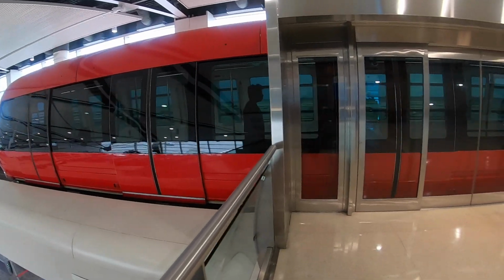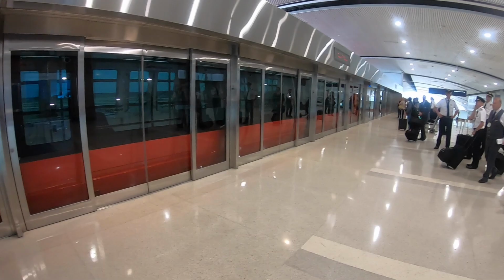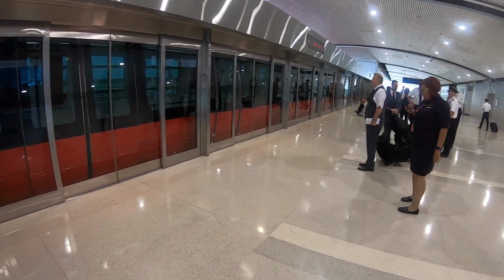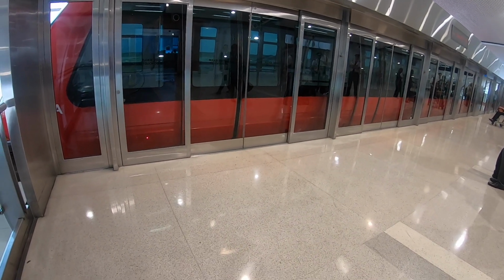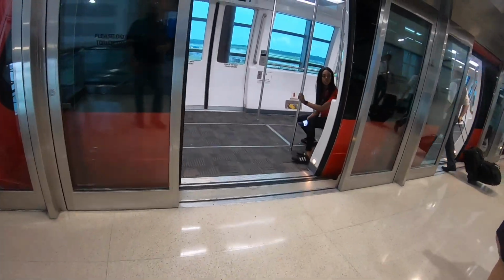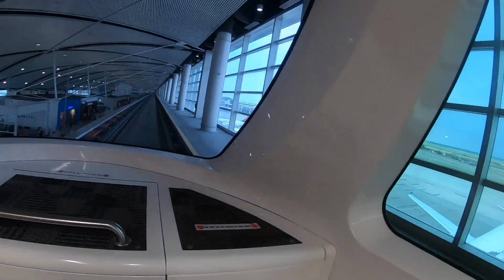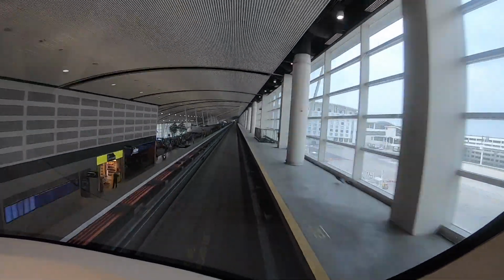And if you have any kind of appreciable distance to cover within the Detroit airport, this is definitely the best way to get around. It's quick, it's easy, it's fast, there's plenty of room, and it'll save you a ton of time in walking throughout the terminal. So you can see that the express tram is going to save you a lot of time in walking and get you through the terminal very quickly.